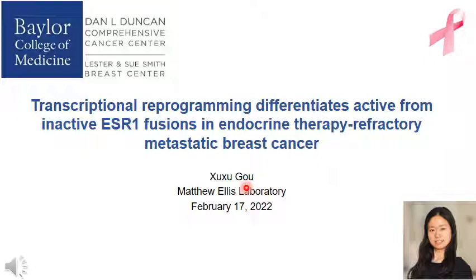Transcriptional reprogramming differentiates active from inactive ESR1 fusions in endocrine therapy-resistant metastatic breast cancer.